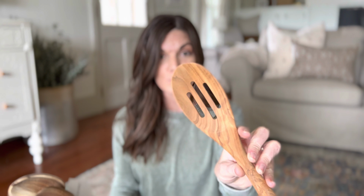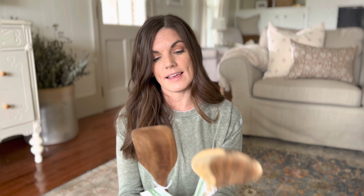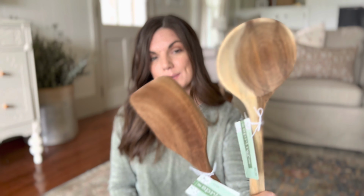So I got this one, just your regular spoon. It was only $3.99 and 40% off of that, so I thought that was a really good deal. This one was a bit more expensive. It was $9.99, and of course, all this was 40% off, so I'm sharing with you the full price. I also ended up with a spatula and then a larger spoon. So I think these will definitely come in handy, and they'll look pretty on the countertop too.